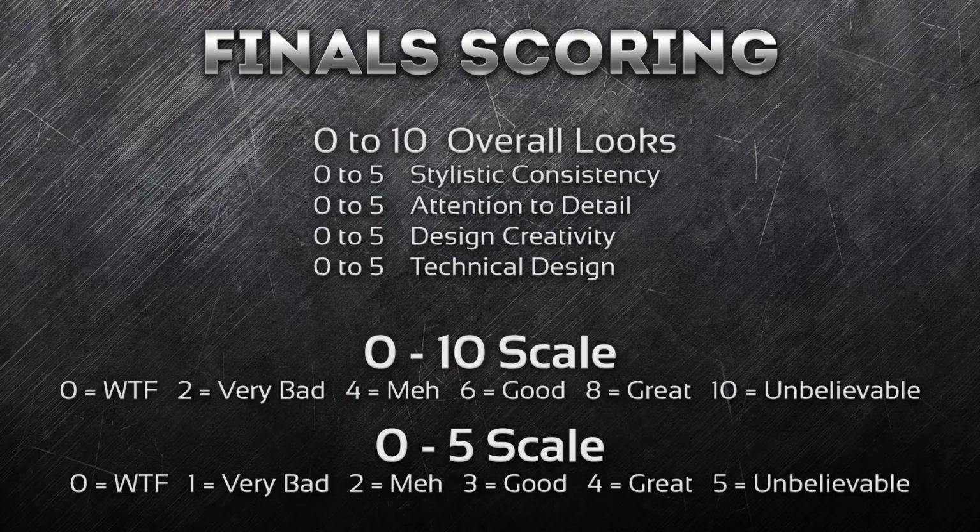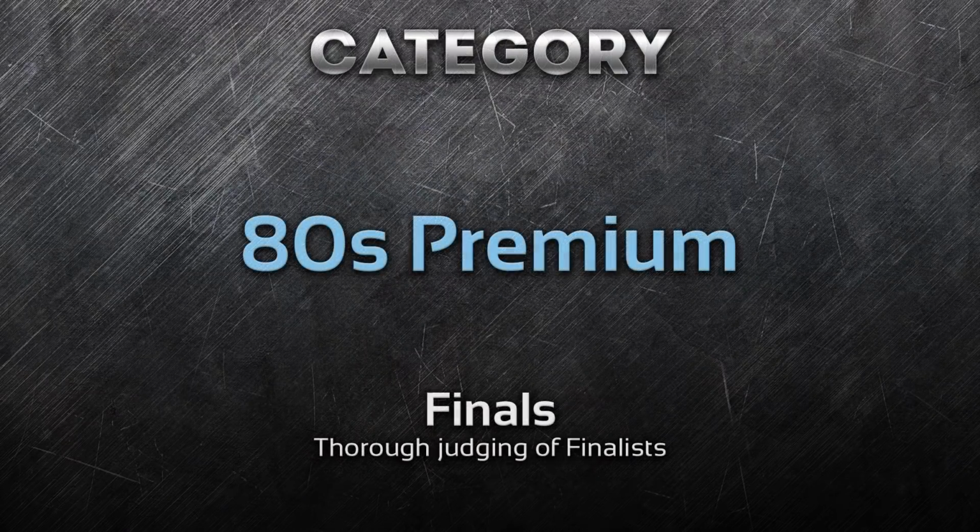The finals are judged in more detail on a scale from 0 to 10 in the main category and on a scale of 0 to 5 in 4 secondary categories for a maximum score of 30 points in total. At the end, there can only be one to claim victory in the category. Today, we shall find out who will win in the 80s Premium Sedan category.